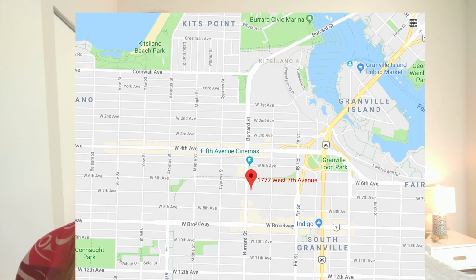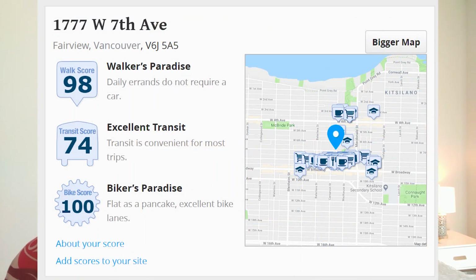Location-wise, we're 2 blocks from Broadway and the 99 bus that takes you directly to UBC. We're also a few blocks from the beach, and all of the amenities are essentially outside the doorstep.